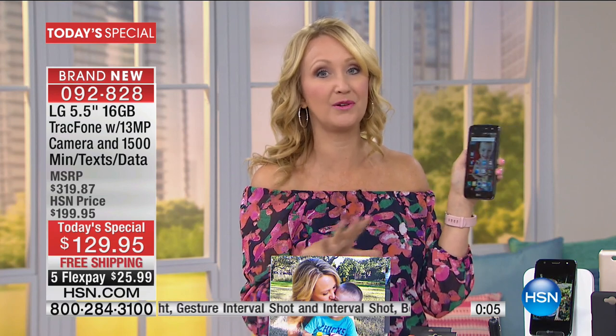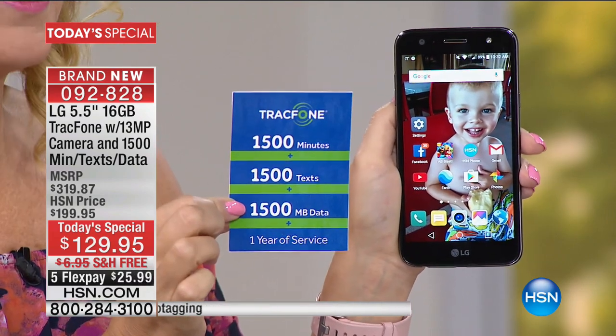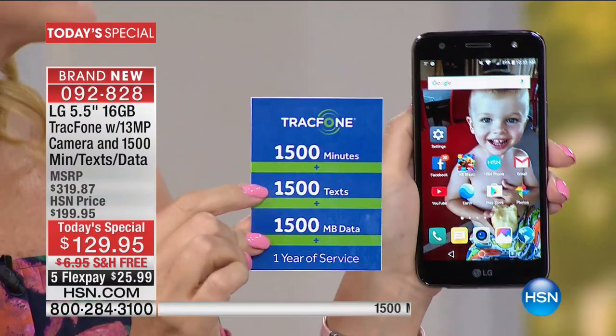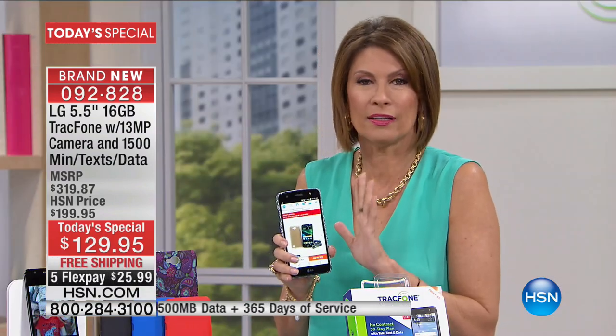If you're a light to moderate user, TracFone's going to be perfect for you. It's about 125 minutes every month that you can talk, about 125 text messages, and then use Wi-Fi whenever you're within range of a Wi-Fi hotspot. And this package could last for a full year. So good. Right, and it works out to be something like maybe $11 a month. Maybe. Yeah. Okay, the value is exceptional, but it's the quality that you're gonna love.